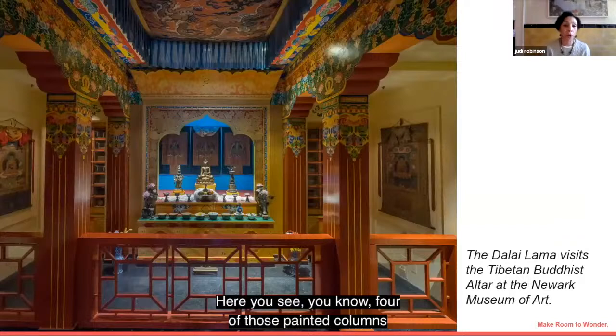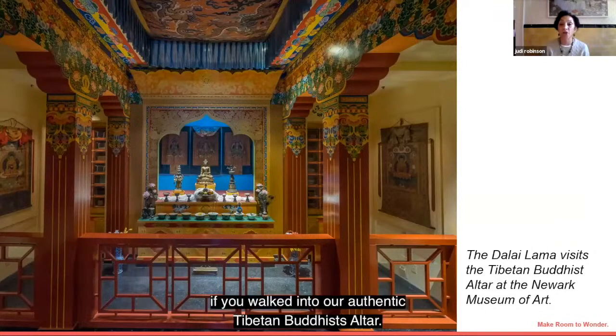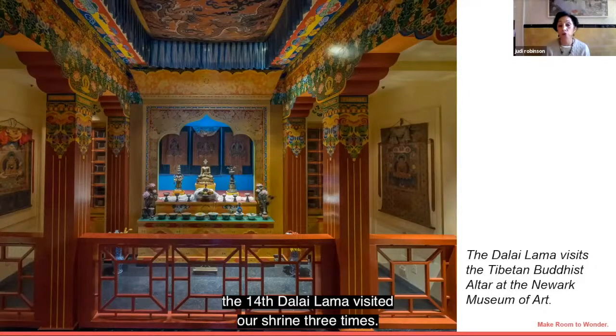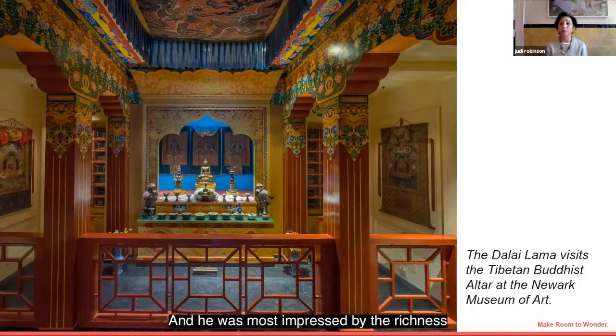Here you see 4 of those painted columns, and you see more of a long view of how it would look if you walked into our authentic Tibetan Buddhist altar. The Dalai Lama, His Holiness, the 14th Dalai Lama, visited our shrine 3 times. The first time was in 1979, and that was to look at what we had set up in 1935. And he was most impressed by the richness of the sacred objects that we had in the shrine. And he was also touched by the fact that it had opened to the public in 1935, which was the year of his birth.